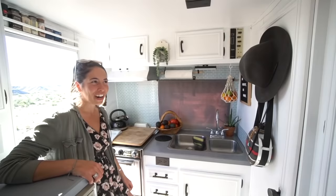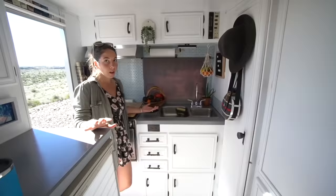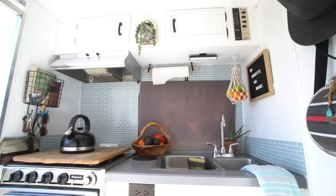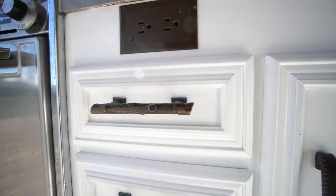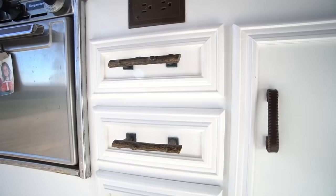So all of the cabinets are basically as they were. Obviously, everything was wood paneling, so I painted it all and threw some new handles on it. It already has the slide proof lock on it because that's how they built it in the 80s, which is super convenient. So you have to lift up and then pull out.